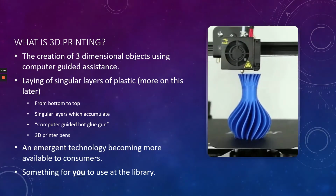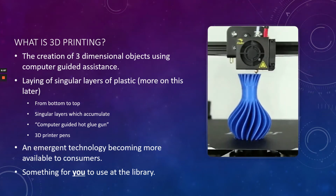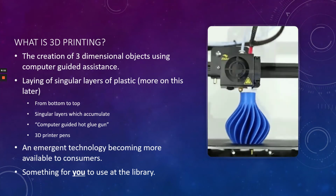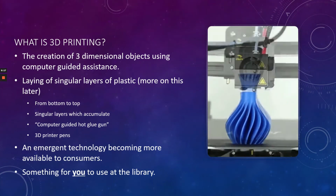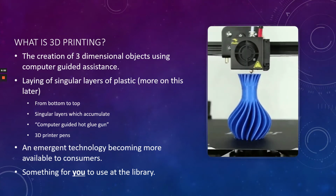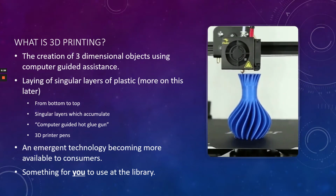So what is 3D printing? 3D printing, if we had to give it a definition, is the creation of a three-dimensional object using computer-guided assistance, otherwise known as CAD. Think of this as a hot glue gun. Basically what ends up happening is we lay down one single strand of filament, or our creation material, and it builds upon itself from the bottom layer to the top. Singular layers over time will accumulate and therefore make our three-dimensional object.